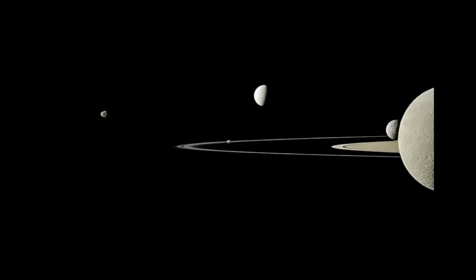At the moment, life is very simple here, but who's to say in a few million years it will not have its own unique forms of life? It is entirely possible that life orbits around Saturn.